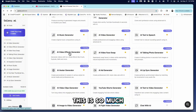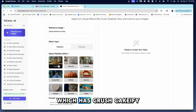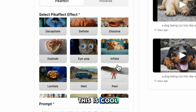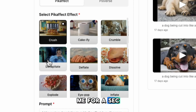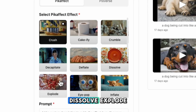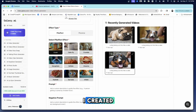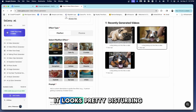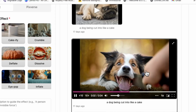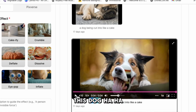Also, this is so much fun. This is AI effects generator, which has Crush, Cakeify, Crumble. Let me show you. This is cool. You got to stay with me for a sec. Decapitate, deflate, dissolve, explode, eye pop, inflate. So I created, I know it looks pretty disturbing, but check this out. Yep. So I cakeified this dog.